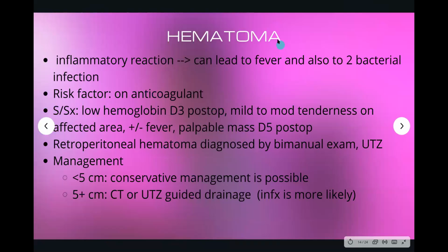Okay, another possible consideration for post-op fever is hematoma. Hematoma by itself is not an infection, but a big hematoma, of course, induces an inflammatory reaction, which can lead to fever. So the fever does not necessarily mean that it's an infection. It can be just due to inflammation. But the hematoma, if it's large, can lead to a secondary bacterial infection.